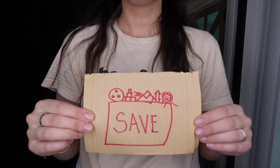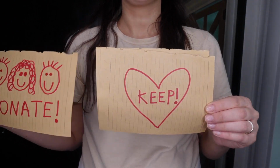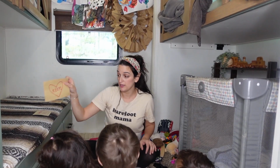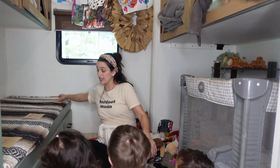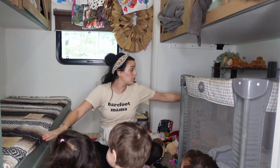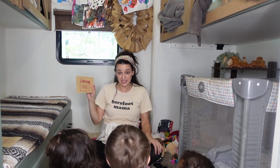The first thing our family does is gather all the toys in the house. We talk about which we want to save for the next rotation, which we want to donate, and which we want to keep on the shelf. I have things we want to save and things we want to donate. So keep means what you want to keep on your shelf. Save means what you want for next time.